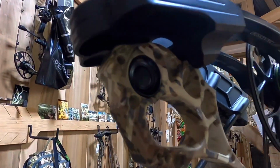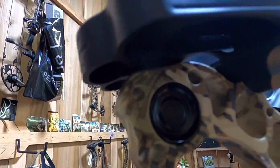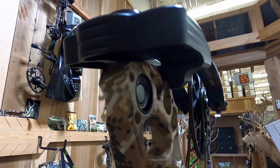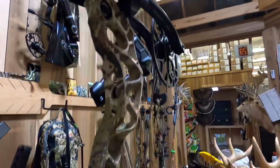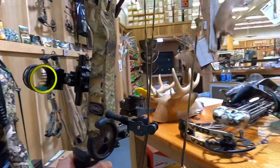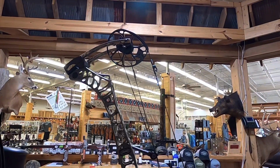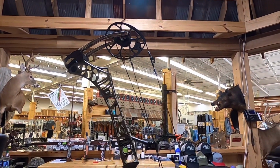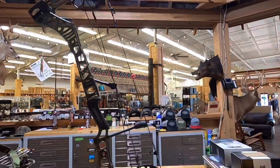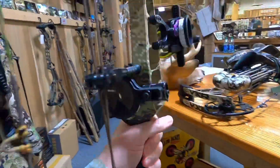And as you see, it's got 50-pound limbs on it, okay? And they are not on the bottom. So probably about 47 pounds. Oh, I hate to give this bow up, but I'm looking forward to setting this new V3x up that I got from Matthew. So what I'm gonna do, as y'all can see, I am a Whisker Biscuit fan.